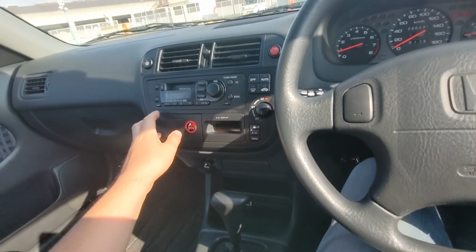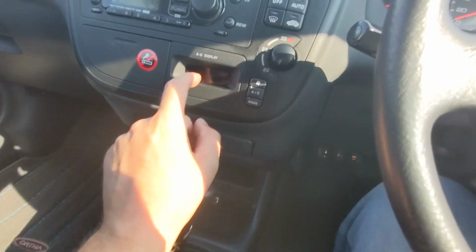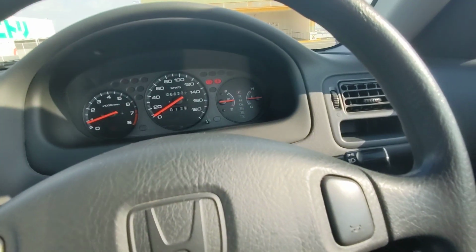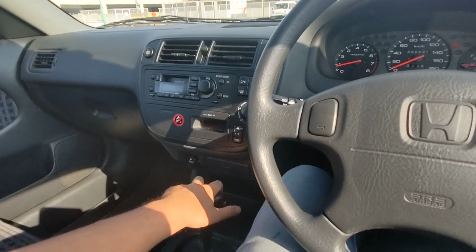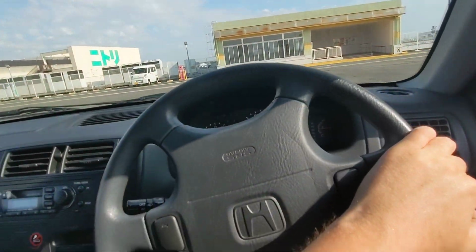Okay. Turn down the AC a little bit. So you do have the little screen here, which you can barely see because there's too much light. Now it is on the second level. Alright, so yeah, it is an automatic car, so I can just drive it with one hand.